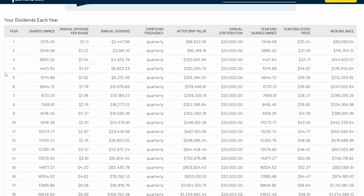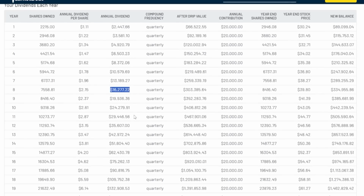little bit crazy. And this is simply because as you reinvest those dividends and as you add more contribution year after year, and on top of that, as the ETF pays you more in dividends, if all three of those things happen at the same time, magic is going to happen for the portfolio. Now, what I mean by this is that by 8 years in, we're already talking almost 8,000 shares of SCHD with over $16,000 per year in dividends.